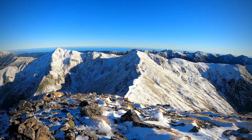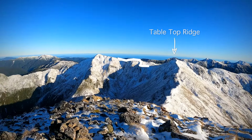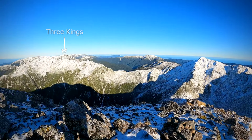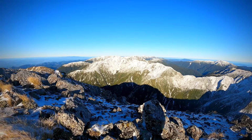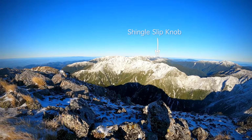I've got to go up and down that, over to Tabletop Ridge, then along to Girdlestone, and then I'll hit the Three Kings. The Three Kings lay right off this point, up and down, up and down. Where I get to Mount Holsworth is where Shingle Slip Knob is, and that's the destination of the crash site. That's where we want to get to today. It's a big mission, but I'm pretty sure we can get there. Let's go.